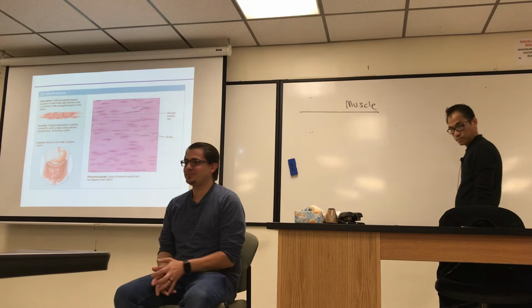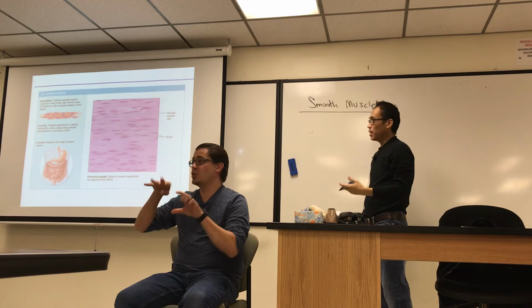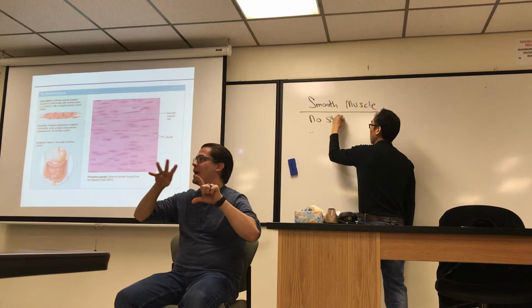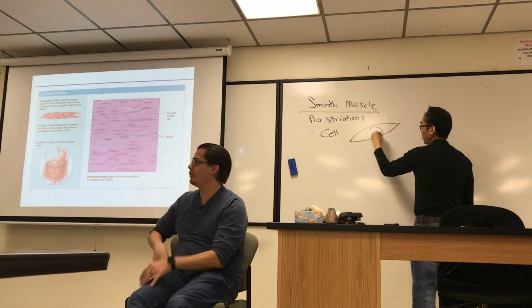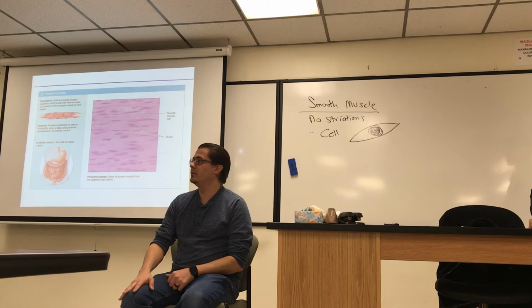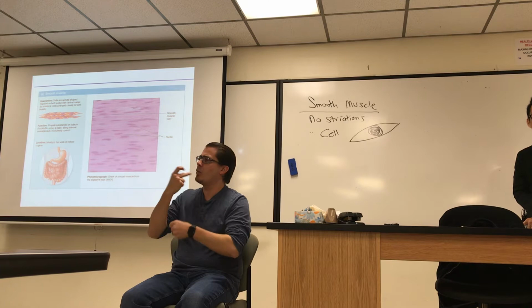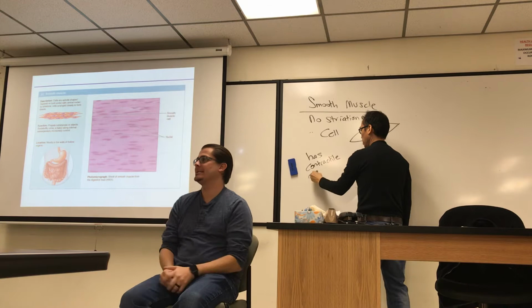All right, smooth muscle. As the name implies, it's not striated. It looks smooth. So let's just say there are no striations. The smooth muscle cell is spindle-shaped with a solitary nucleus right in the middle. It's not that these cells don't have contractile proteins. They do. It's just that the contractile proteins don't look striped under the microscope. They just don't appear striated.